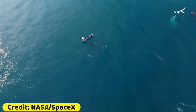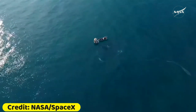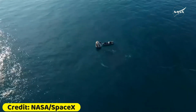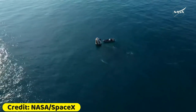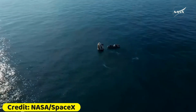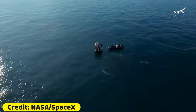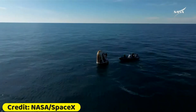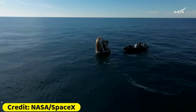Just underneath that helicopter pad is that translation deck where we will see the nest once it is loaded up with the Dragon spacecraft on board. The nest will be translated to the forward end of the recovery vessel, and that is where our Crew-9 team members will egress from the Dragon spacecraft.